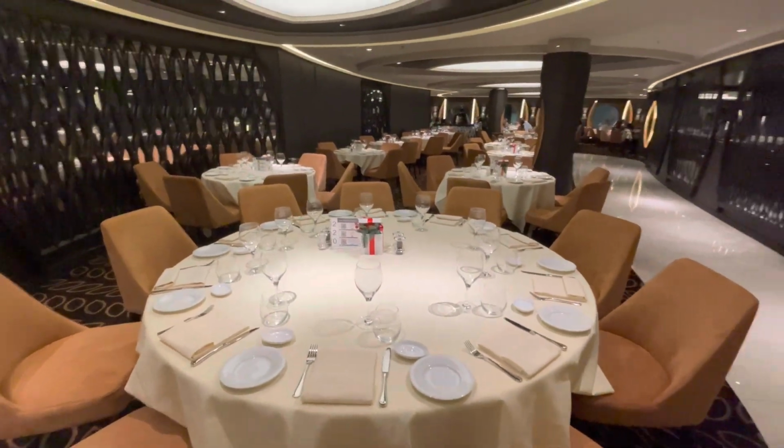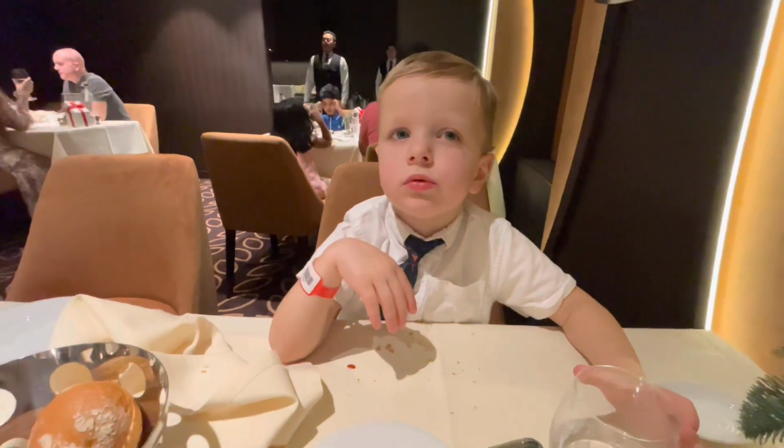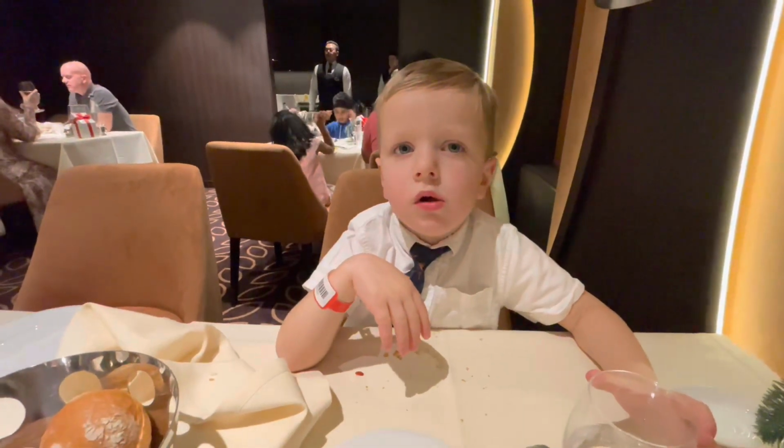We did the main dining room a couple of times as well. Again, you've got waiter service, the usual menus, and the food was very good. I think compared to a lot of other cruise lines, particularly Royal Caribbean, the food is very good, but maybe not as good. I think Royal Caribbean still has maybe a slightly better buffet because of the variety and maybe marginally the quality, but it is still very good.